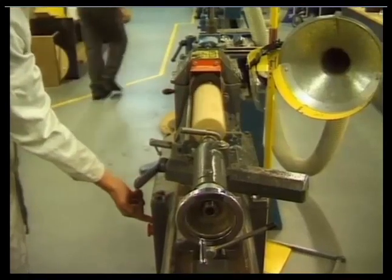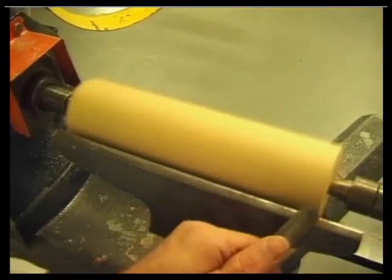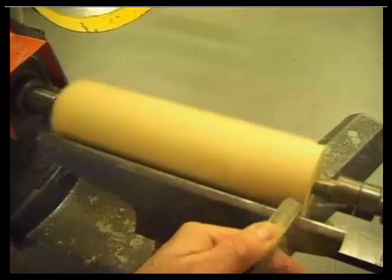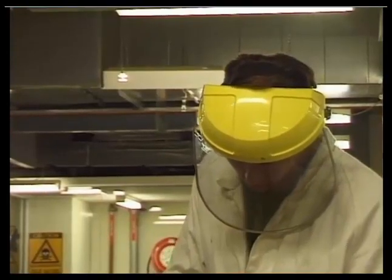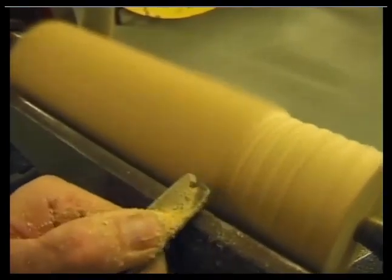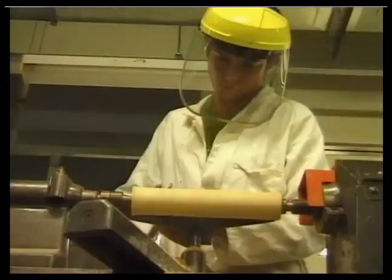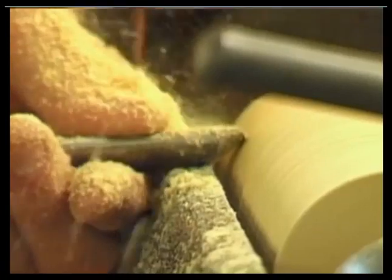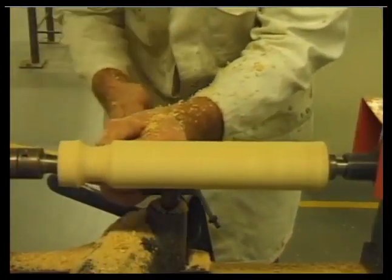For obvious reasons, the start-stop switch is at knee height. There is a danger of splinters flying off the wood, so spot cutting is a way of making sure the splinters are small. Cut carefully so the chisel doesn't dig in and kick back. Whatever you do, don't let the chisel touch the chuck.